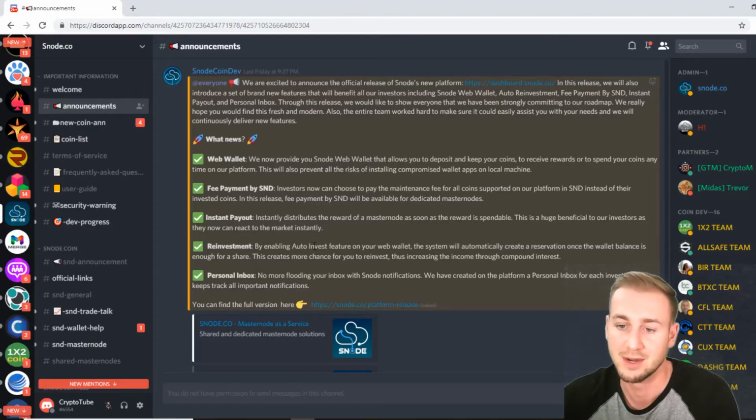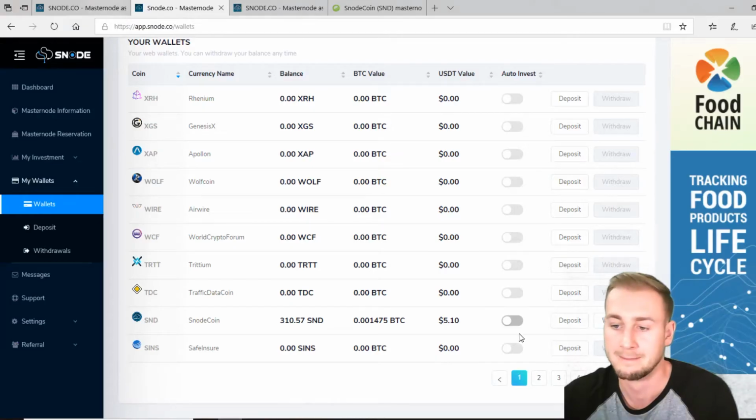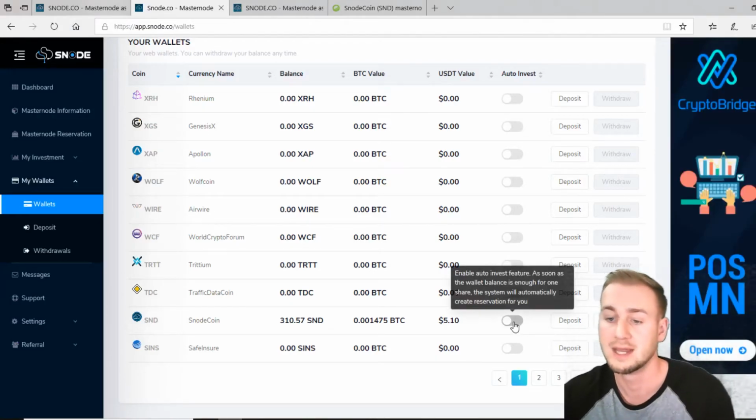This brings us also onto one of the second features on here, the reinvestment, so enabling an automatic reinvestment. This feature is on your web wallet. The system will automatically create a reservation once the wallet balance is enough for a share. This creates more chances for you to reinvest, thus increasing the income through compounding interest. So this is a toggle on here.